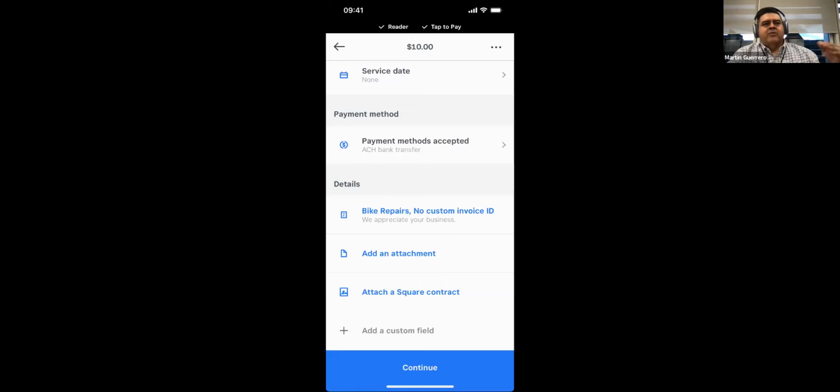Those others are geared more towards businesses that are doing much more and need more specific details, like table management or reservations, things like that for Square for restaurants. Once you get to that level, you can always upgrade to those. You can call us and get more info on that at any time.